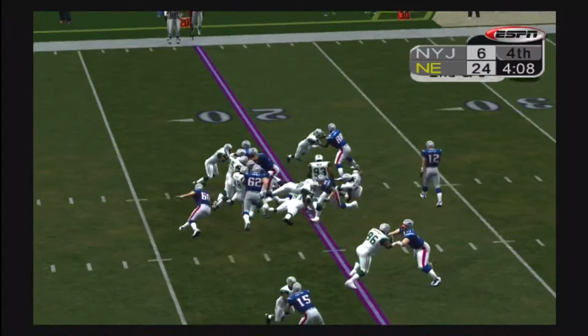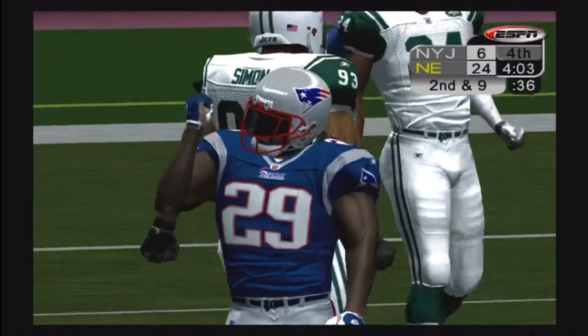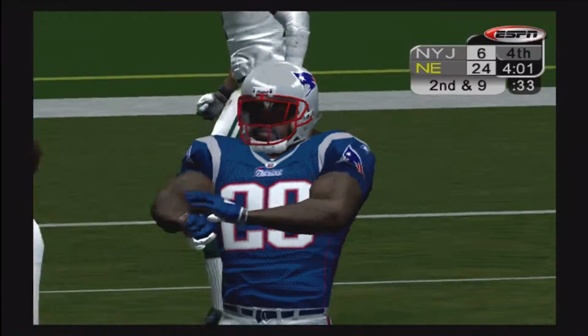Number 29 carries it for the sixth time and only gets back to the line of scrimmage. Number 91 with the tackle.